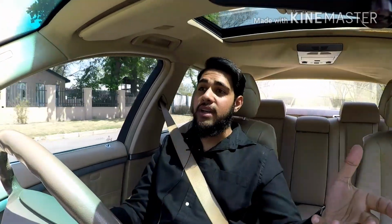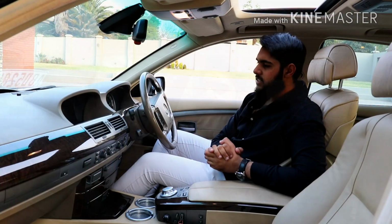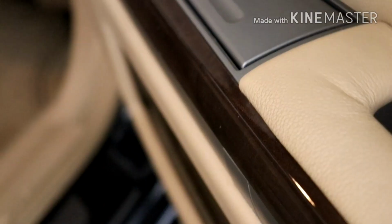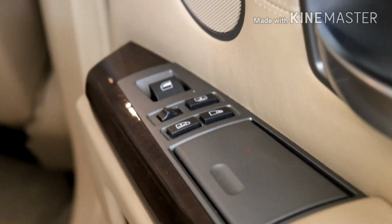This interior, in fact, is so good, I think it even looks better than the S-Class of this model. Even a slightly newer S-Class, the 2007 shape. I think this interior looks better than that one. Let me show you some of the cool features and details that actually went into this interior. This interior is just absolutely fantastic. They really designed this interior in a way that makes you think that they thought of you.